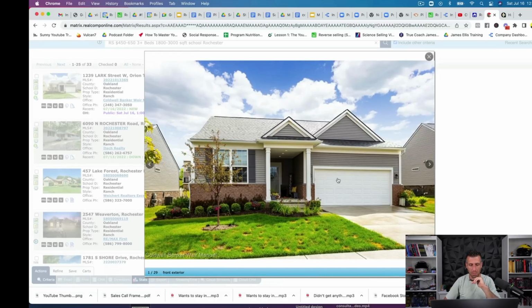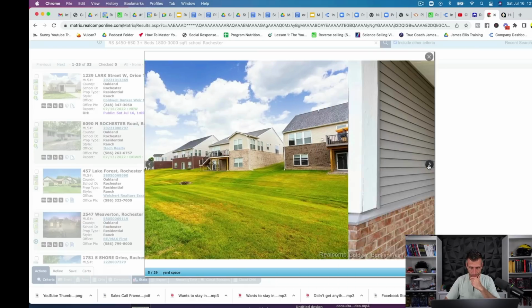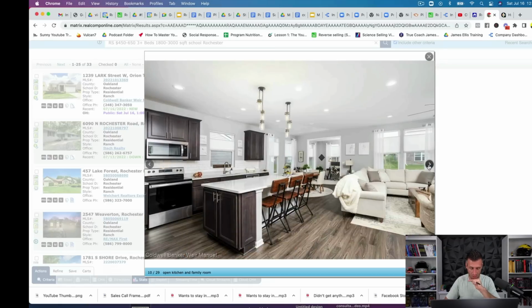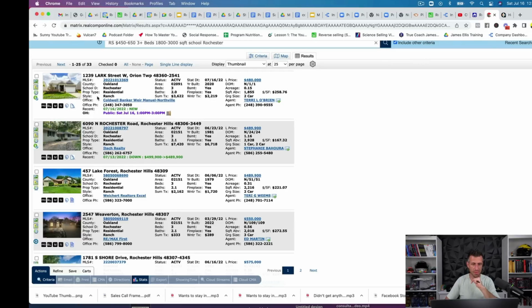I can tell you already the house that I'm doing the analysis on has a private, larger lot. This looks like more of a cookie cutter neighborhood with a smaller, newer home, smaller 2-car garage. Mine's got a huge 3-car. So this is pretty basic. It's not bad. Let's just look inside. Okay, so it's nice. But the property that we're looking at is a completely different home. So this makes sense. That's 480.